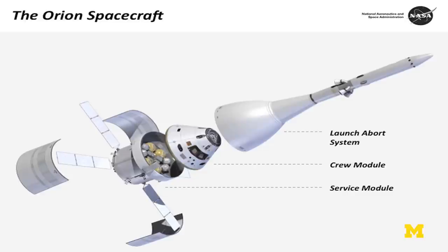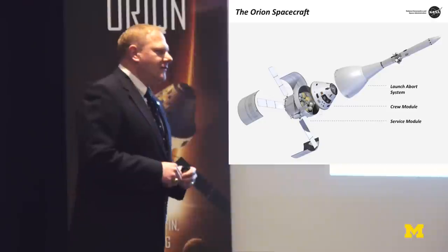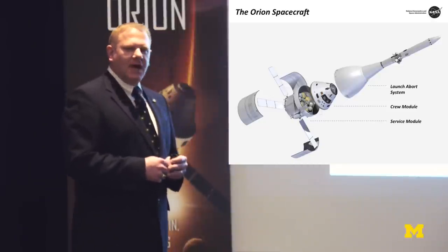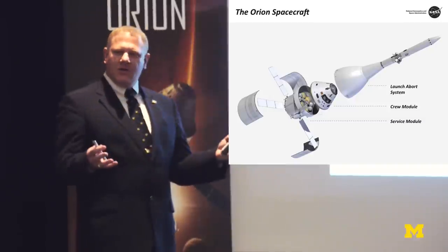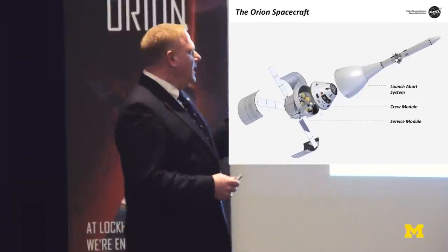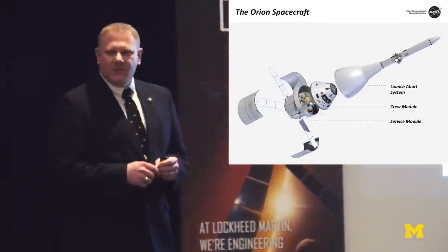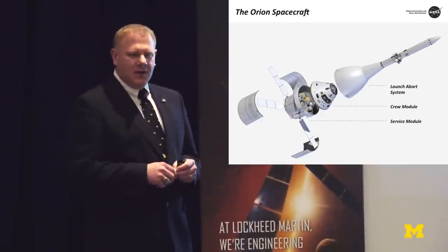And this portion of our vehicle is designed to take the crew away from a very bad day on the rocket. So during ascent, if we have a vehicle that is not behaving, as we call in the industry, nominally, we can punch the launch abort system and it takes the crew module away at about 12 to 15 Gs and gets them safely away from an exploding rocket.